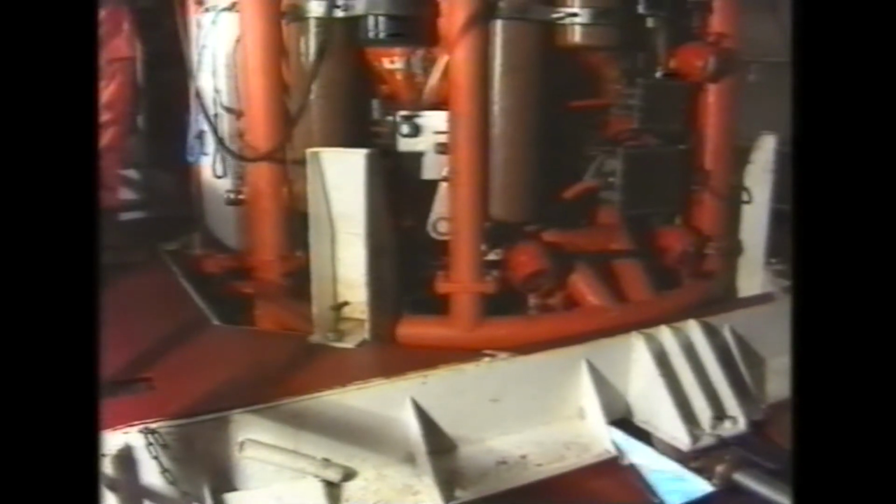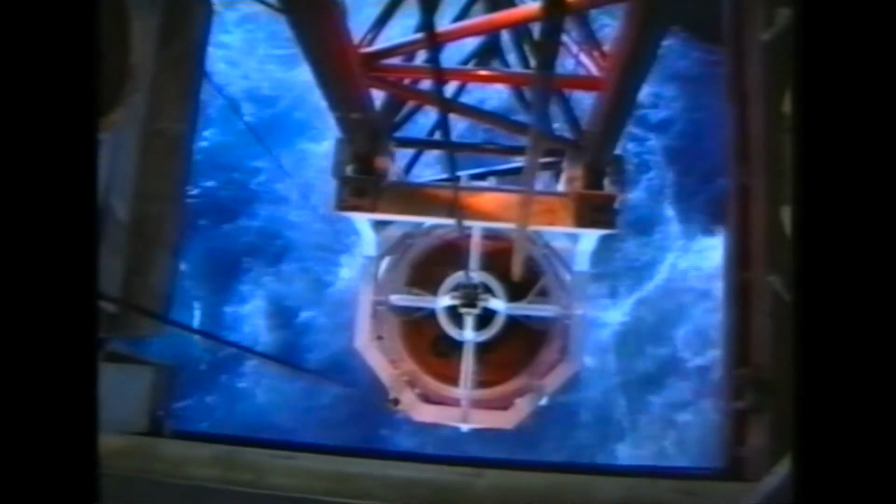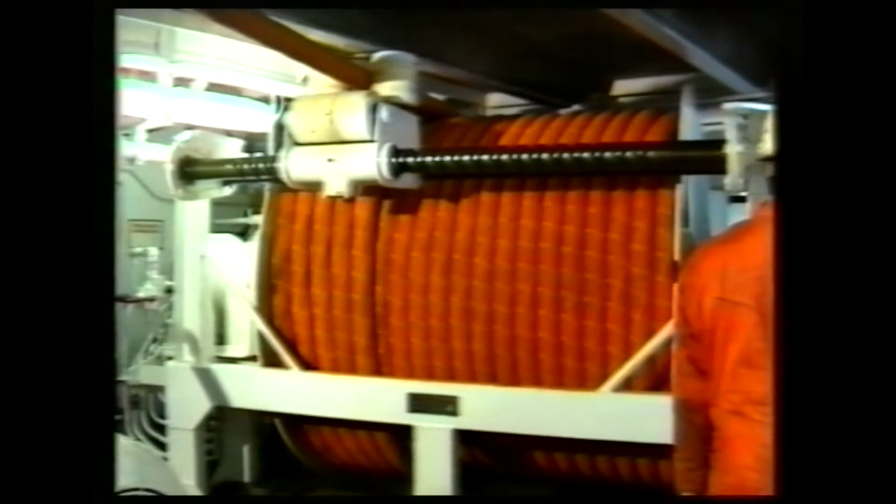There are also 2 3-man diving bells, which are lowered by 2 electro-hydraulic winches at speeds of up to 36 meters a minute, carrying 2 divers and 1 attendant. The diver's life support and communications are supplied to the bell via an umbilical.